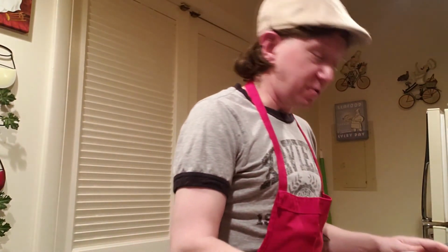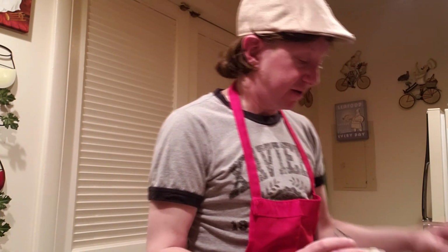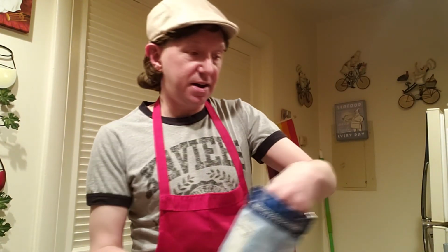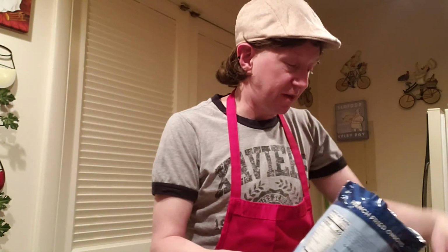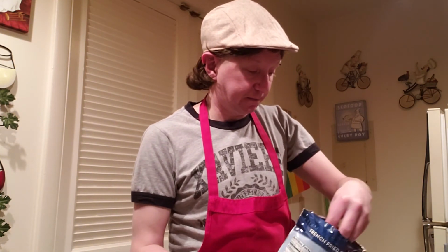Now onto the chicken. We're gonna sprinkle some Gorgonzola cheese over the top of this bad boy. Or a lot if you love it, because I do. And then some crispy fresh fried onions go right over the top of that. So let's take a look at this.